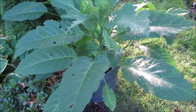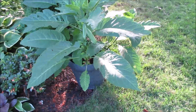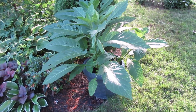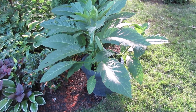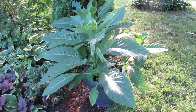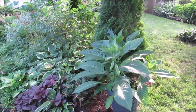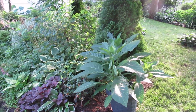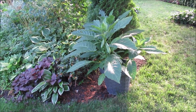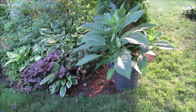What I need to do is to make sure that I fertilize it and give it some food so that it will continue to flower, and make sure that I keep it well watered because they love water. And because we've been having a lot of rain, it's made it very easy for these angel trumpet trees to be able to grow at the rate that they've grown. Very nice. I am so pleased with this.